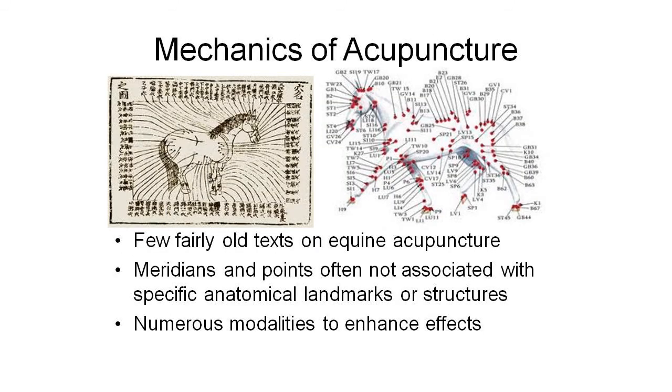There are a few fairly old texts on the use of acupuncture in horses, and they do list the common acupuncture points in a horse, and usually in acupuncture those points are along lines that run somewhat irregularly over the body. Those lines are called meridians, and these meridians are not often associated with specific anatomical landmarks or structures, and are spoken of in much more general terms rather than related to specific anatomic parts that we are familiar with. In the use of acupuncture, there are numerous different types of modalities that are used in the hopes of enhancing and prolonging their effects.